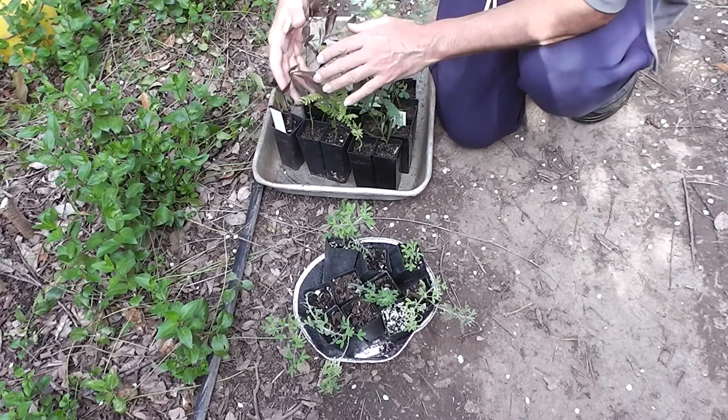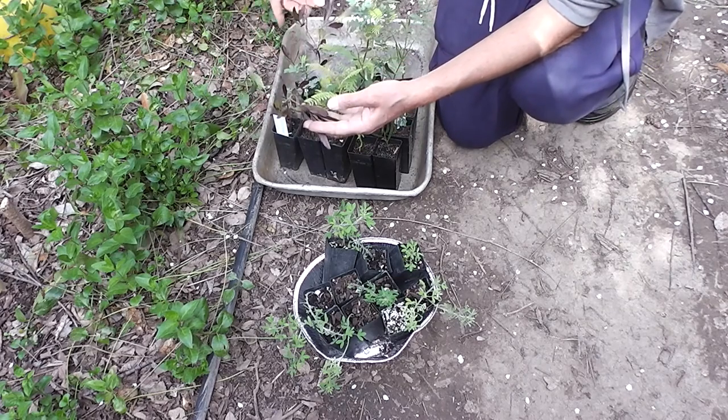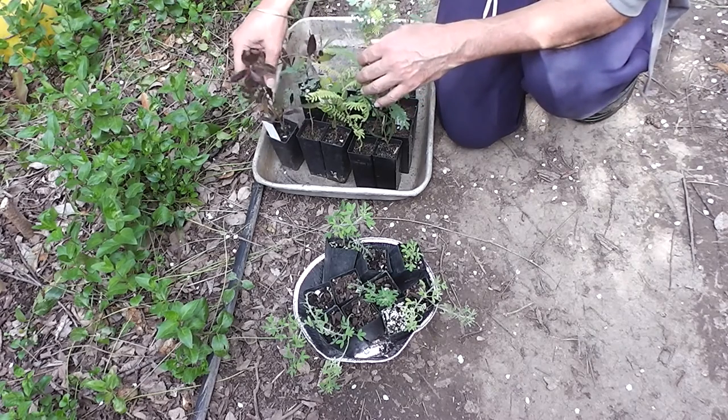What's this? This is two native hop bushes. The early settlers used to use them for hops. But they have a nice purple colour.